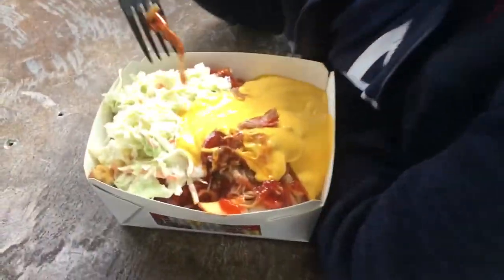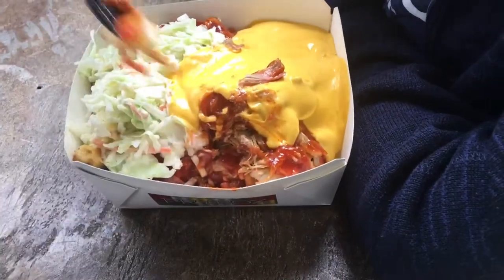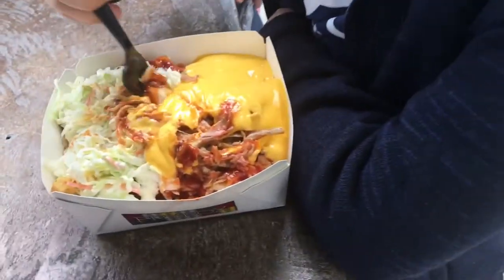Pulled pork with cheese. You can also get shredded cheese, but we got normal cheese with fries and then slaw. Yeah, so it's barbecue pulled pork, fries. It's got the cheese and the slaw. Go ahead, give it a try.